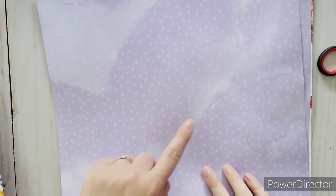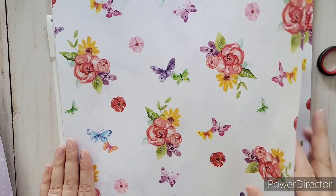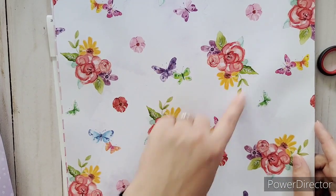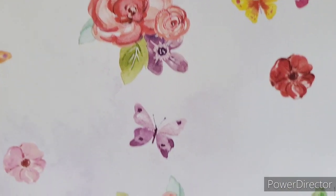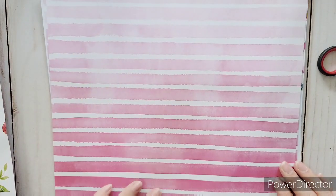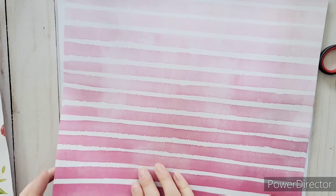And then here's this really pretty purple background. I like the little white dots everywhere. I love the watercolor look. And look at this, this is so pretty. More watercolor. Look at all these little clusters. That'd be great to cut out. So gorgeous. Love this ombre stripes going on. That is awesome. I love that.